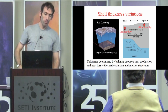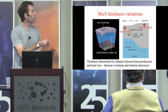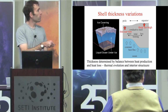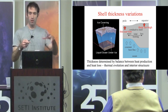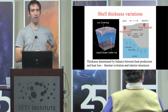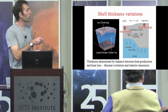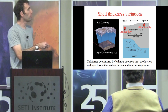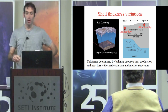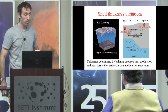Okay. Well, what we want to think about is how tidal heating affects an ice shell which is floating on top of an ocean. And it turns out that the tidal heating isn't constant. It actually changes with position. And in particular, you get more tidal heating towards the poles and less tidal heating towards the equator. And so if your shell is conductive, then if you're heating it more, it'll end up being thinner. And where you're heating it less, it will be thicker. So you would expect to see variations in the thickness of the shell as you move around the satellite.